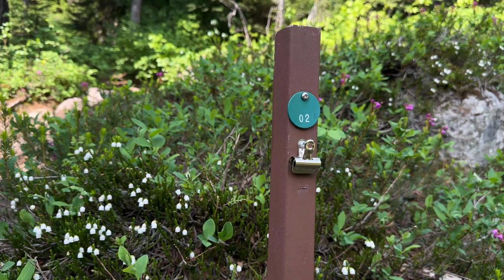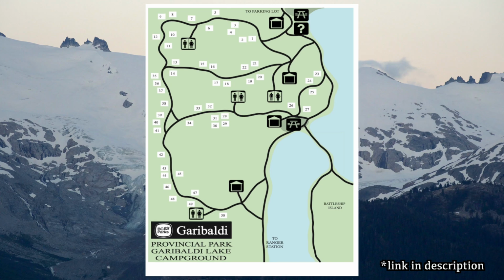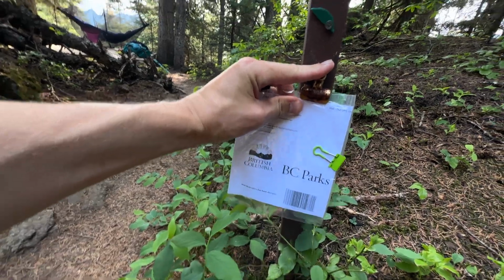While each campsite is numbered, we found that there wasn't really good signage to tell you which sites are where. But we had taken a screenshot of the campground map beforehand, which was super helpful. Once you choose a campsite, clip the permit onto the numbered post.